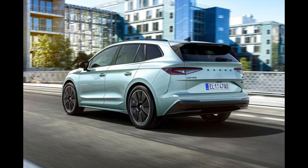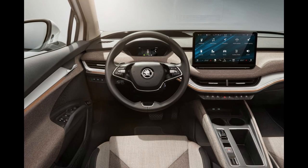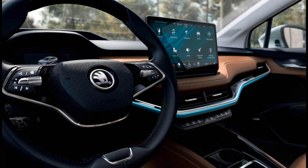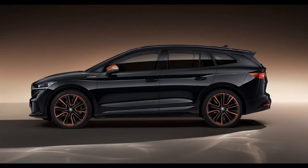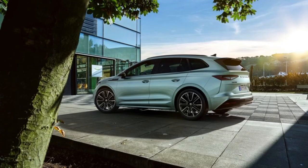The battery will be able to charge up to 80% of its capacity in just 38 minutes using a fast charger. A 13-inch touchscreen and an optional head-up display are provided for the interior. The standard Enyaq EV is 4,649 mm long, 1,879 mm wide, 1,616 mm high, and has a wheelbase of 2,765 mm. Trunk volume ranges from 585 to 2,065 liters.